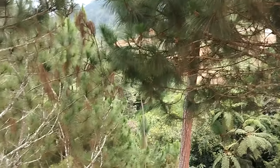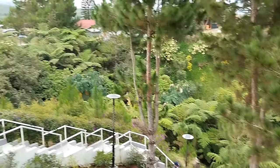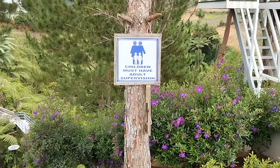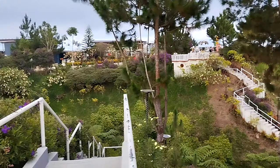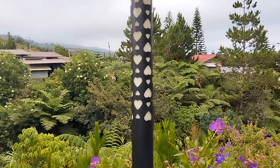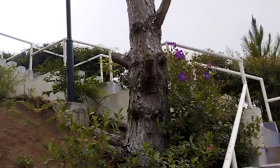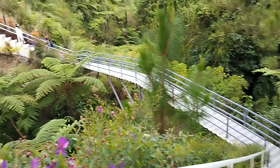Come. It's good also for grandma. Interesting view. Ah, yeah, there is something also for the kid. So, our friend, the stairs. So, there is a path and the good view.